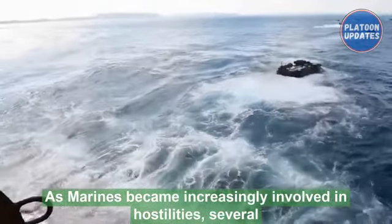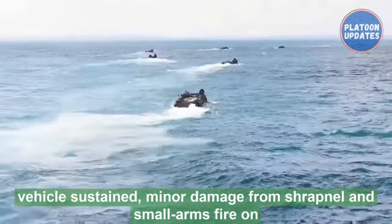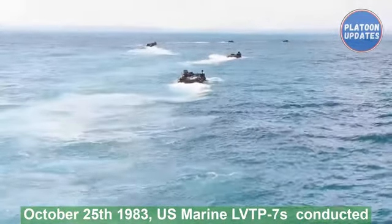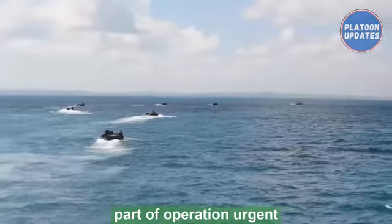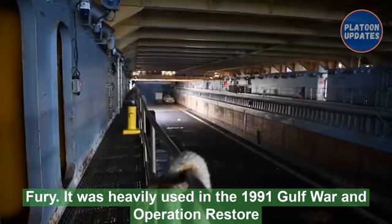As Marines became increasingly involved in hostilities, several vehicles sustained minor damage from shrapnel and small arms fire. On October 25, 1983, U.S. Marine LVTP-7s conducted a highly successful amphibious landing on the island of Grenada as part of Operation Urgent Fury. It was heavily used in the 1991 Gulf War and Operation Restore Hope.